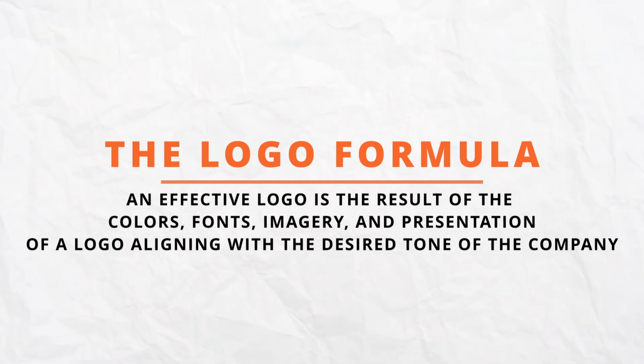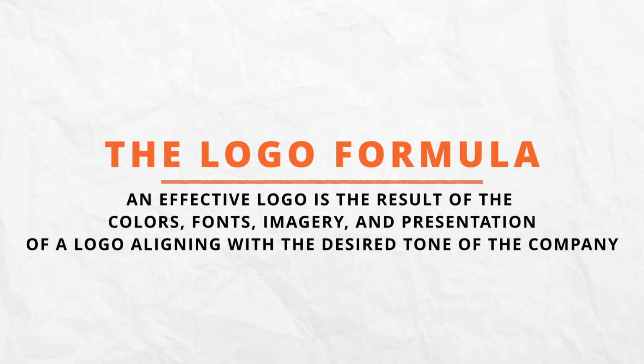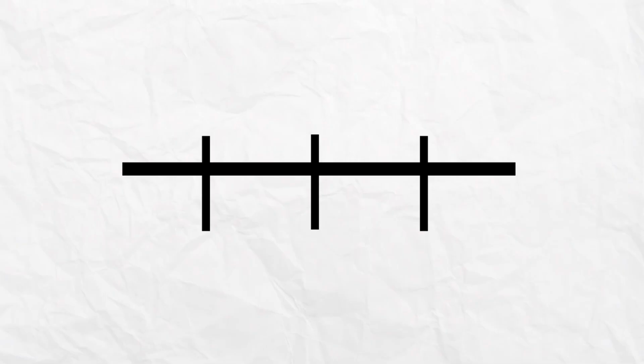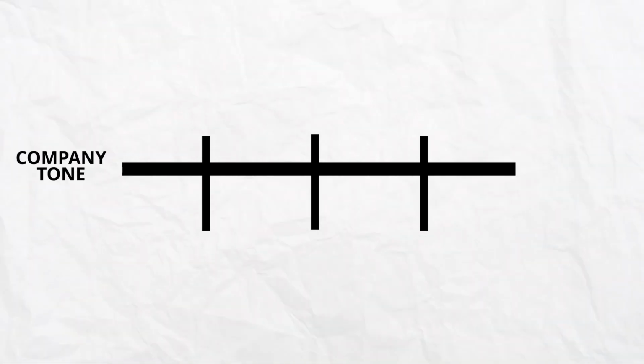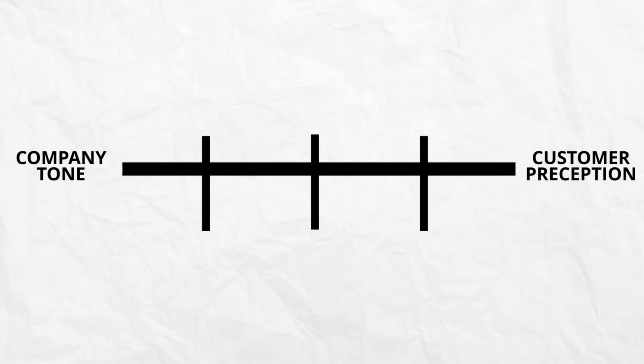At this point, we've explored over 40 logos in this video, and now I want to bring your attention to the logo formula. An effective logo is the result of the colors, fonts, imagery, and presentation of a logo aligning with the desired feel or tone of the company. Think of this as a bridge connecting one landmass to another. On one side of the bridge, you have your company tone, and on the other side is how your customer perceives you, or the effectiveness.